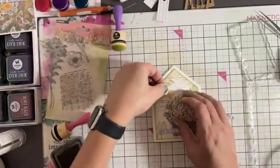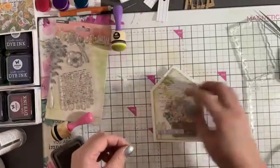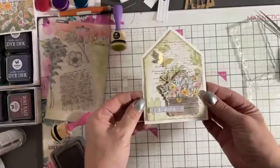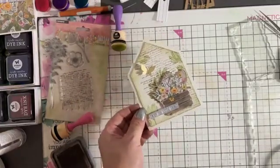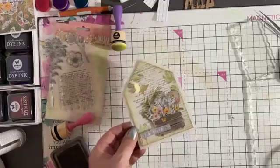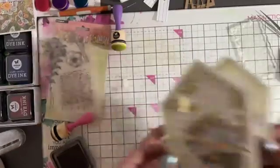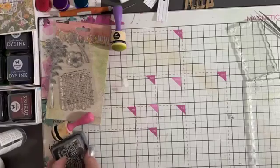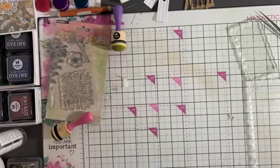Pop that one onto there. And that's another one, using some of the stamps for the background. So I'll pop that one to one side. And then this time what we're going to do, I think we should just squidge it in.